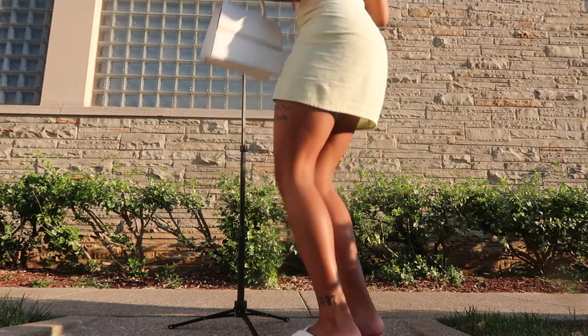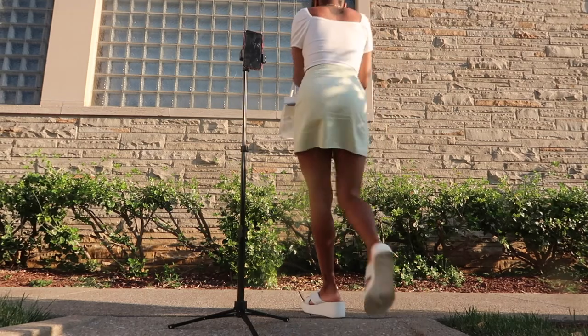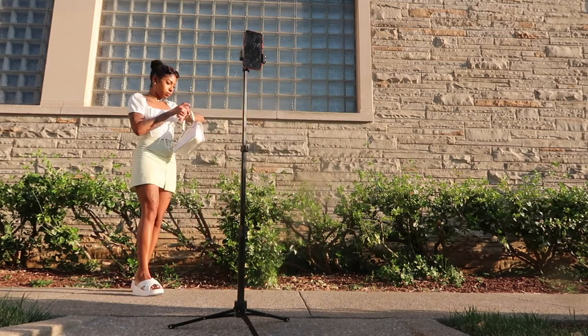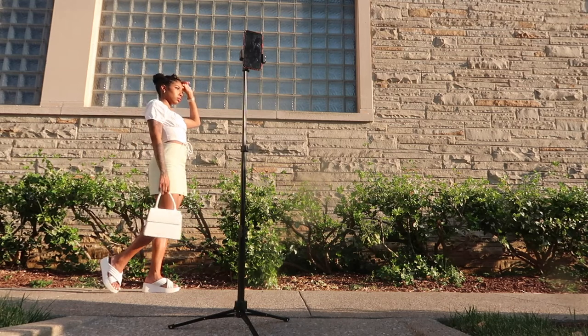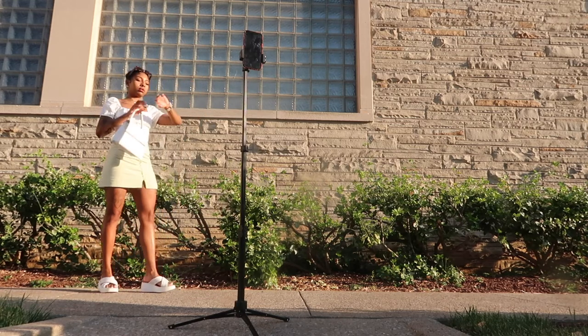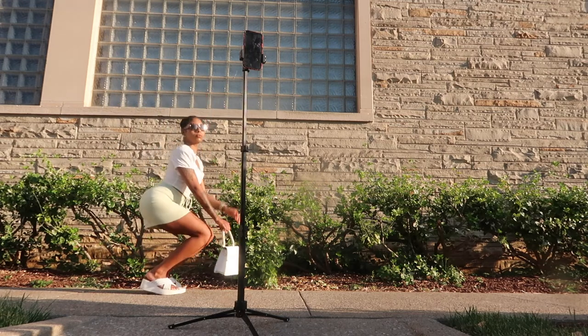Here you just see me checking my photos, making sure that they came out really nice. Sometimes if I need to tweak anything, I'll retake the same pose and make sure I do it how I want it the second time, or I will just take the same photo a few times to make sure I can find the right one in that pose.